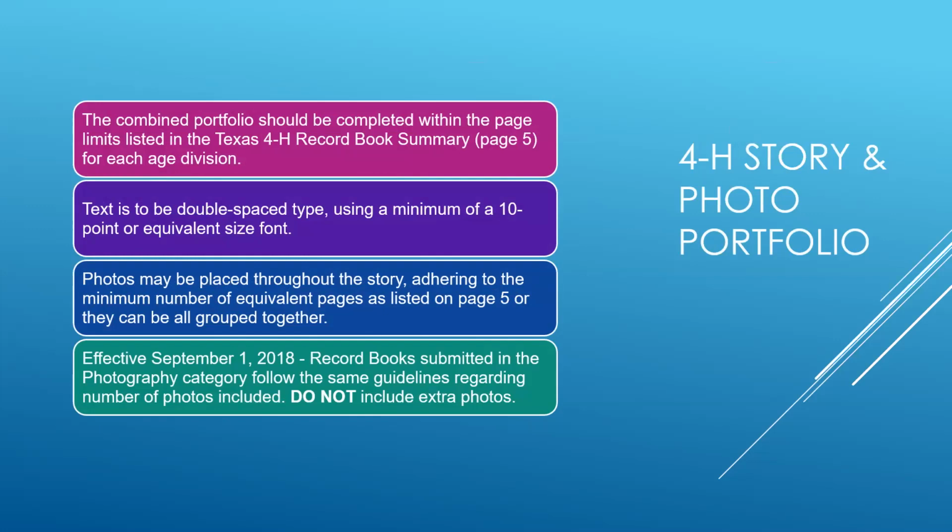So you have two ways of doing it. I like reading books with the photos inside of the story, or you can write the story and then have photos in the back of the story. But like I said, I recommend as an agent having the photos actually inside of the story. If you're doing photography as your project, you don't get an extra number of pages just for photos. You want to include those photos in your story as well, especially if you competed on the county or district level.